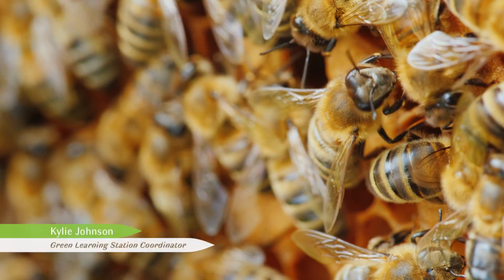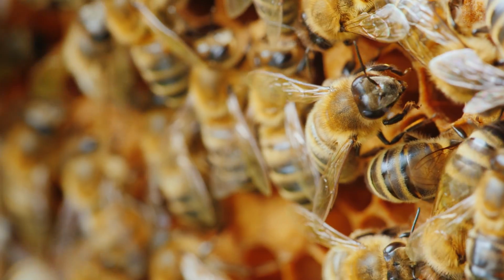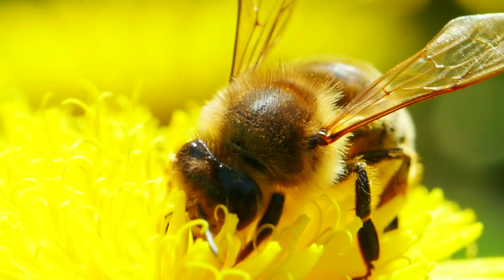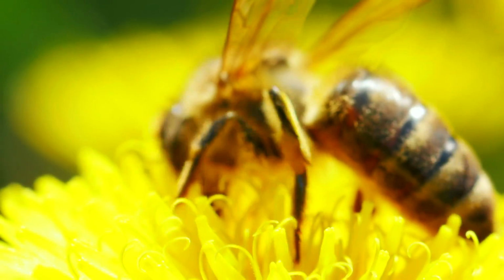Most of the bees in a hive are worker bees, and they're all females. The job of worker bees is to collect pollen and nectar from plants for food. As you just learned, by collecting pollen and nectar while moving from plant to plant, they're performing the important work of pollination that allows plants to reproduce.